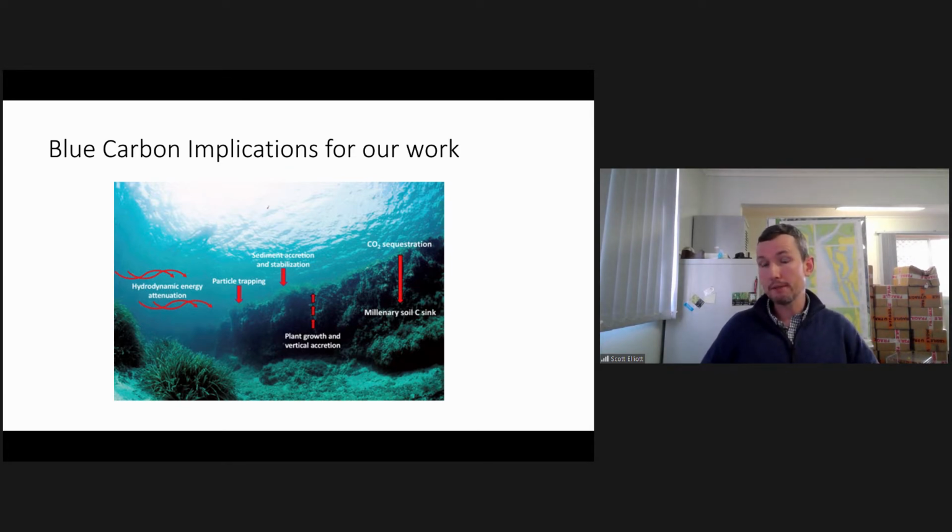We're working with Deakin University to figure out ways that we can quantify how much there is in terms of carbon underneath these areas. What can we do by restoring it? Can we get money for carbon credits into the future? Could we also look at ways to protect meadows to generate carbon credits?